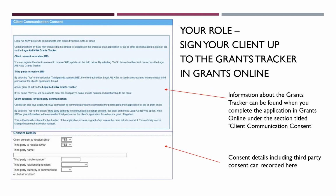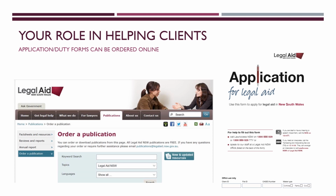Information about the grants tracker can be found when you complete the application in Grants Online under the section titled Client Communication Consent. This is also where consent details for clients including third-party consent can be recorded. Application and duty forms can be ordered under the Publications section of the Legal Aid New South Wales website. Our updated forms now include a section to record client consent to receive SMS messages. The Legal Aid New South Wales application form also includes a section to record third-party consent to receive updates. The latest version of the application form can also be downloaded and used as a fillable PDF form from the Legal Aid New South Wales website.